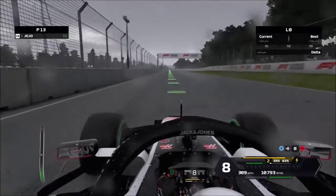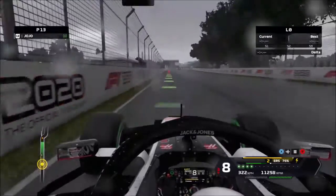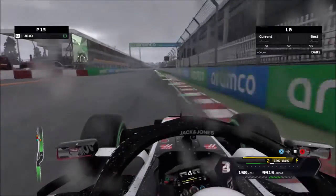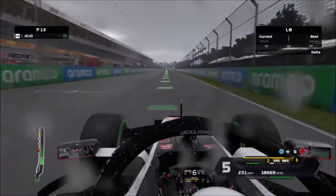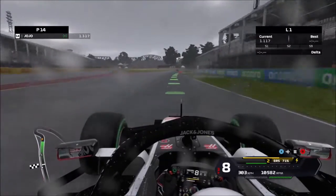So here we are then, for the start of our first flying lap, and as you can clearly see, it's raining. Well, I think it's actually stopped. It's still raining, but not that much anymore, but the track is really wet. So intermediate tires for now as we start our first flying lap.